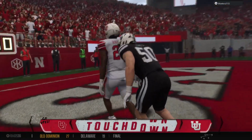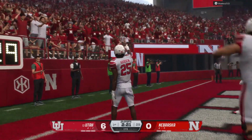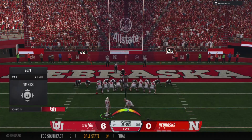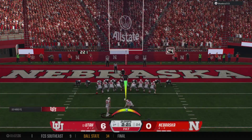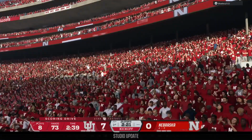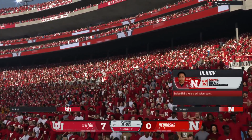Touchdown, Utah! They did a really good job of setting the tone and stringing that drive together. It was a long drive. They needed to convert some specific spots. They did it, and here's how they ended it, with physicality. Punching him in the mouth, opening this game with a statement, and they got the early lead. And he puts through the extra point.